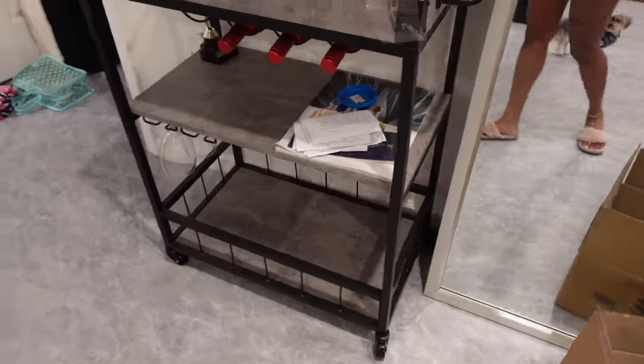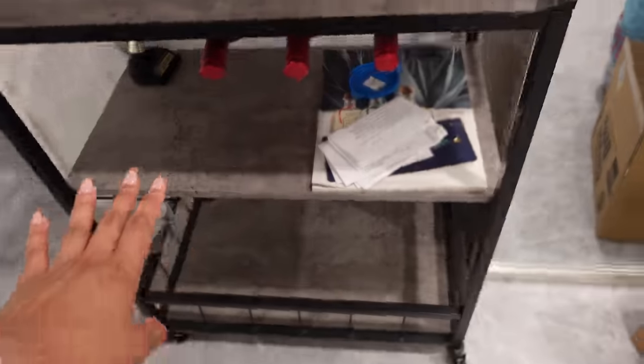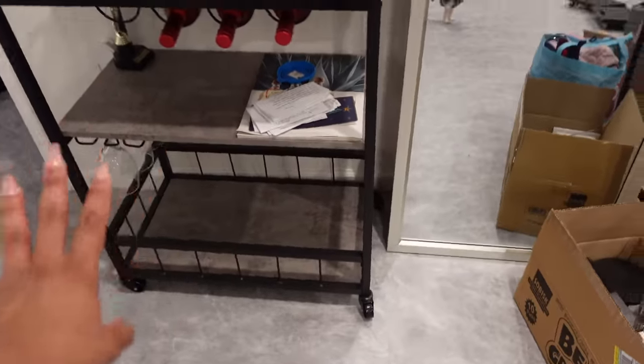The only thing else that I really gotta pack is this bar cart. Take off all of this, and this top comes off. I don't really know how I wanna do the mirror.